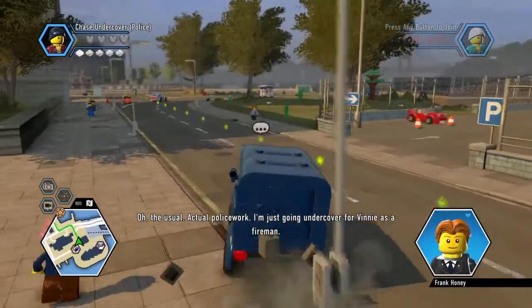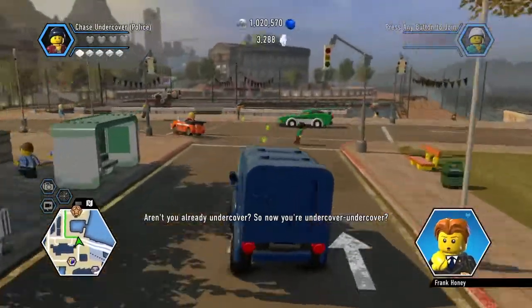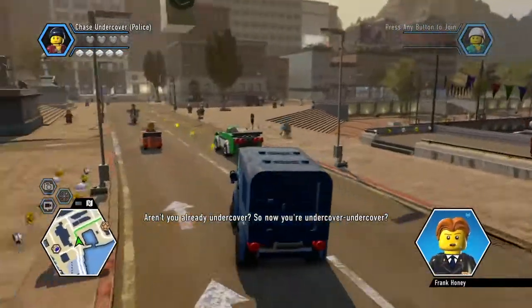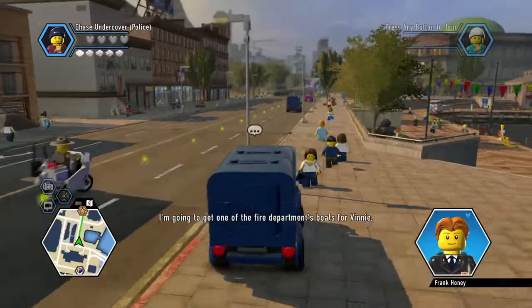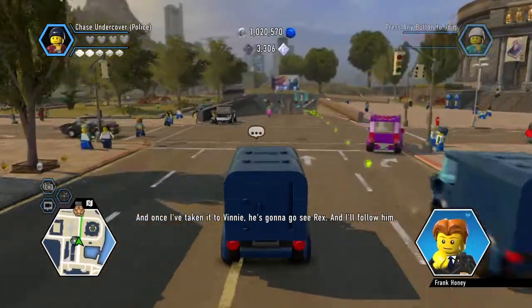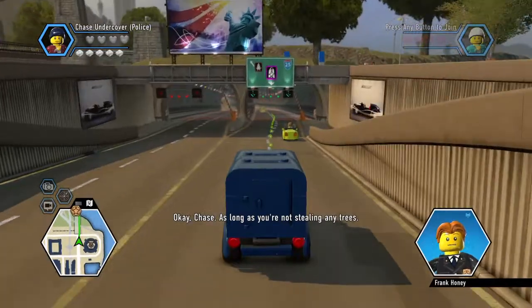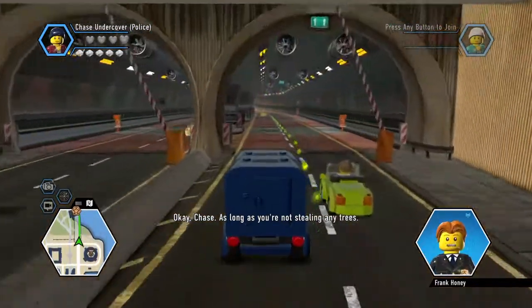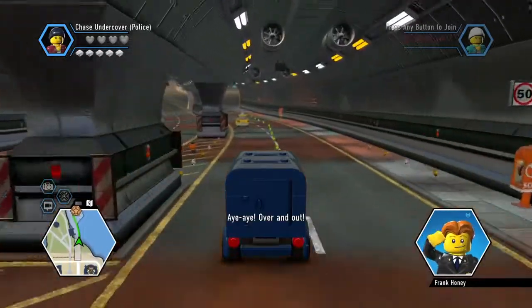I'm just going undercover for Vinny as a fireman. Aren't you already undercover? So, now you're undercover? Whoa! I'm going to get one of the fire department's boats for Vinny. Oh? And once I've taken it to Vinny, he's gonna go see Rex, and I'll follow him. Okay, Chase. As long as you're not stealing any trees. No, Frank. Speak later. Aye, aye! Over and out!